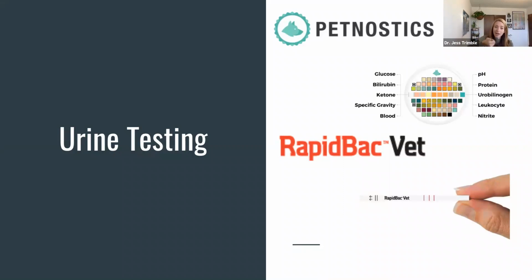And then with an app, it will actually look at the colors and tell you, hey, you know what? Your cat's urine specific gravity is quite low. That could be a problem. You should go to the veterinarian. And so while this is not, again, diagnosing, hey, you have this disease, it is saying, hey, there is something wrong. You should go to your vet. So again, this is something that you can buy off of Amazon very simply.